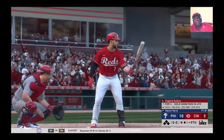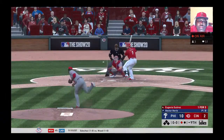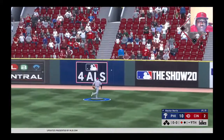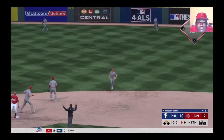So here's the cleanup hitter, Eugenio Suarez. He's working on a 1-for-3 thus far. He's set. Here it comes. Line to the right side. And that's into the outfield for a 1-out base hit. And he'll pull into second with 1 away.